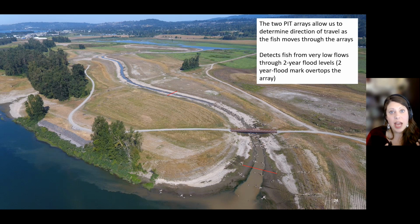So we can see information about these fish. Where did they come from? Who tagged them? What species are they? We can also tell things like how long they stayed in the site. So it's extremely informative. And as I mentioned earlier, one of our reference sites also has a PIT tag set up, so we'll be able to compare that data.